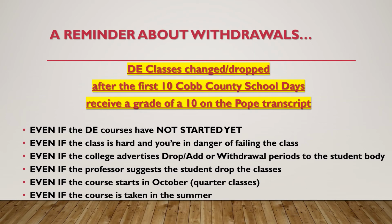This means that even if the dual enrollment class has not started and the student hasn't even gotten into that class, we cannot make a change. Even if the class is hard and you're in danger of failing the class, if you drop it, you're going to get a 10. The college advertises drop, add, and withdrawal periods to the student body, so a normal college student, a full-time student who has already graduated from high school, can do drop, add, and withdrawals without any oddness going on. But high school students are held to a tighter standard and are not able to just drop, add, and withdraw from classes like a normal college student would.